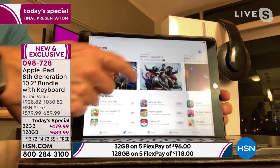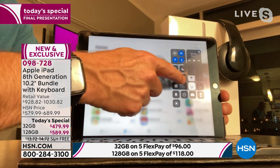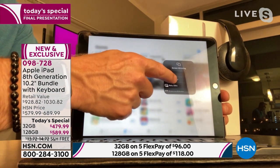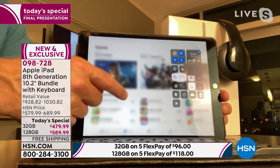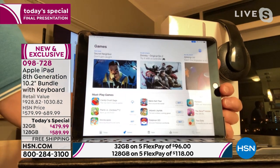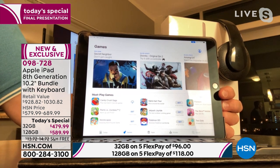Or if I download a game on here and I want to play it, guess what? I can swipe down and go to my control center. I can actually fling it to my television. Every television will connect a little differently. Sometimes you need a Roku, sometimes you need Apple TV, but I can take these games and they're already going to be on the big screen televisions because you have that capability.